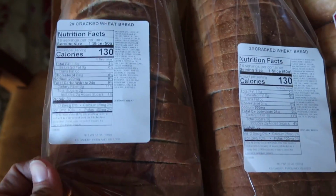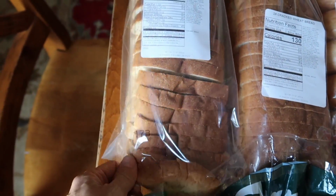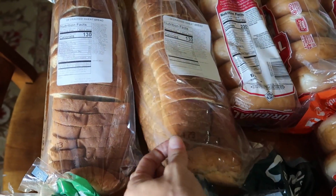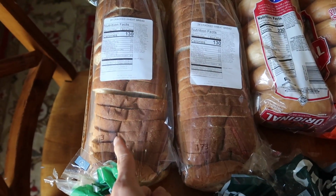And I liked this cracked wheat bread and it got mushed in the car. I'm so sad, like something fell on them. So I'm a little bummed, like the ends are looking a little sad. They did not look like that when I put them in the car.